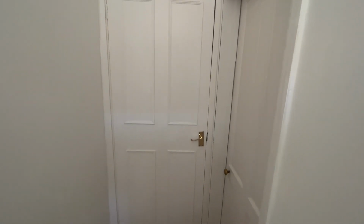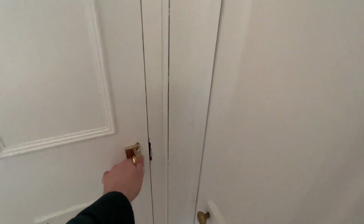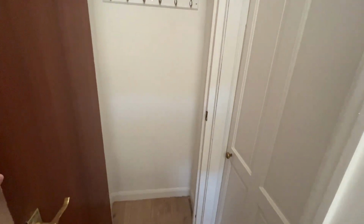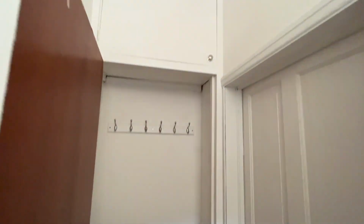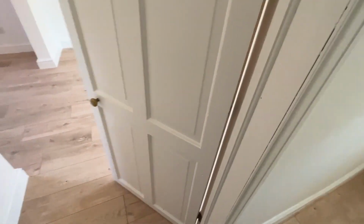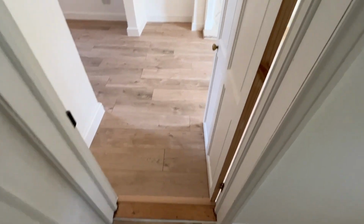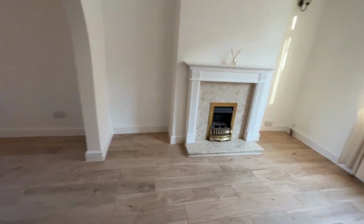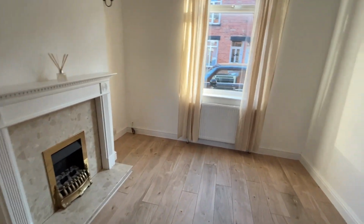Ahead of us would originally have been the staircase. However, previously they've changed the staircase, and in here we have a storage cupboard, perfect for shoes and coats. So we've just got a coat rack in there and another cupboard above it because of how tall the ceilings are. And then through this door we come into the front room. So the oak flooring, or oak effect flooring, runs through both reception rooms and the hallway. And this is the front room.